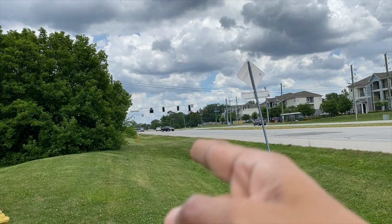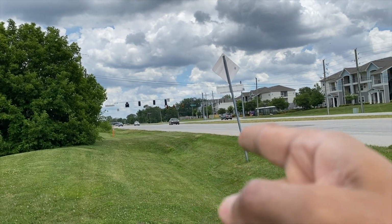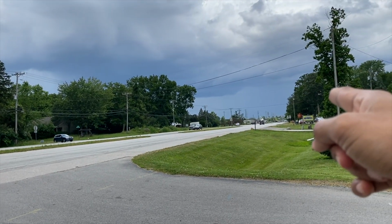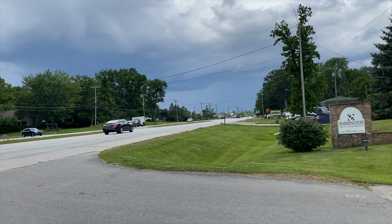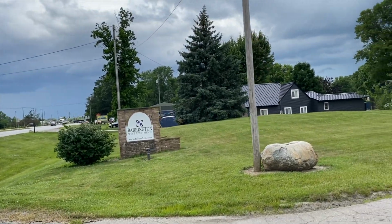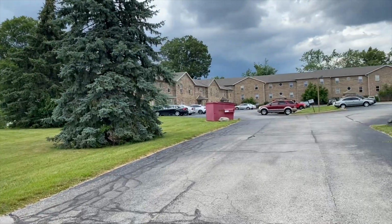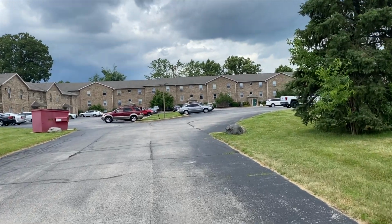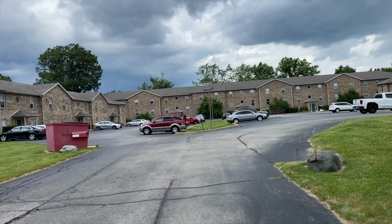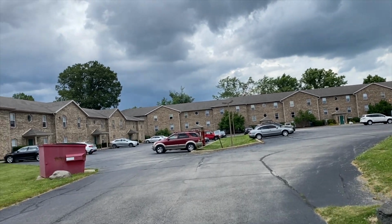Basically, this is the main road which is coming from Walmart. So it's coming like this and it's going all the way there, and it merges with US 52, which is a state highway. And then this is where I was introducing myself, and then you can come with me. This is how you will either walk or drive your car inside.